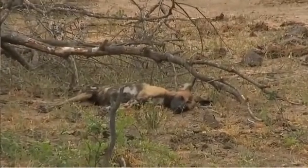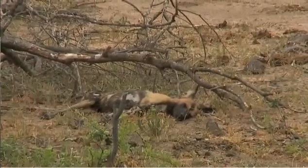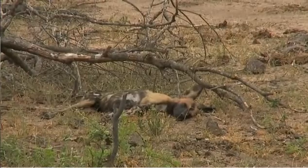I'll have a look through my book and see if I can find you the oldest age recorded that a wild dog has lived to. And in the meantime, I think we should head across to James, who is out and about on quarantine.